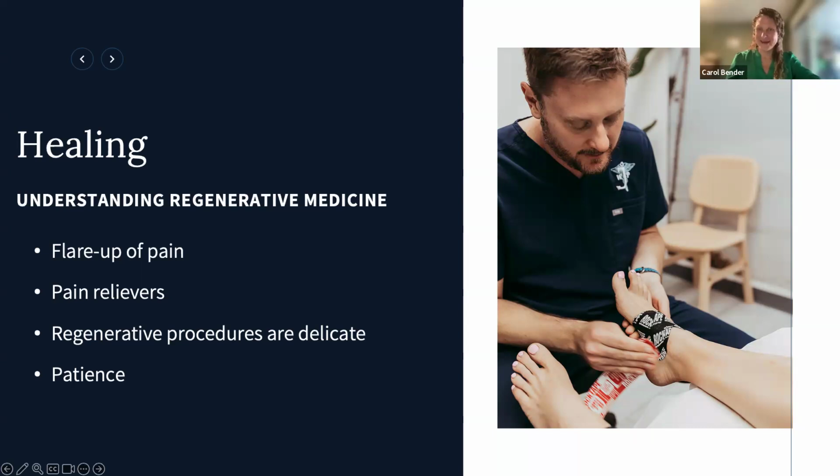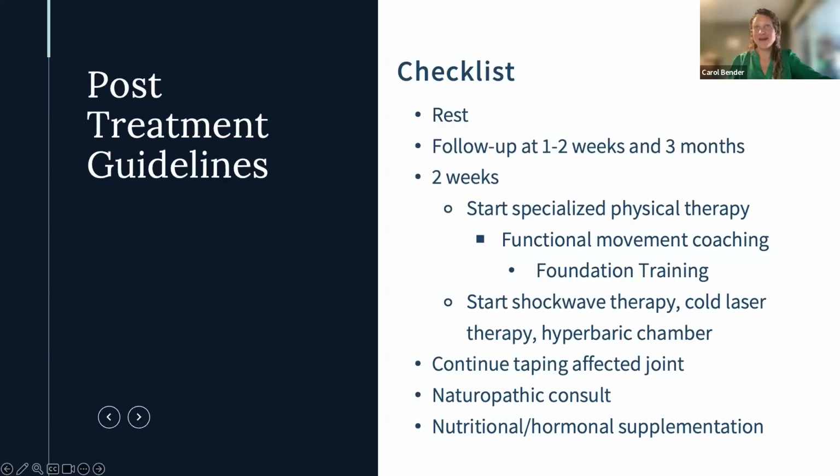And so to be reminded that it is normal is very helpful for the patient to know that expectation up front. We give them, again, a checklist with specific strategies about their follow-up times and the optimal timing to start physical therapy. We want their physical therapy to be customized and specialized for regenerative medicine, where it's not stretching the joint out of its safe range of motion in the areas that we've treated.